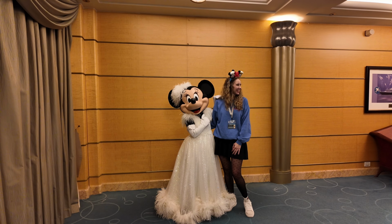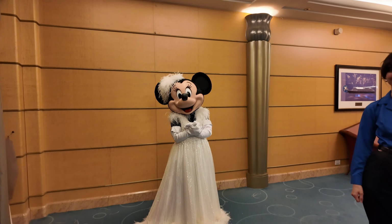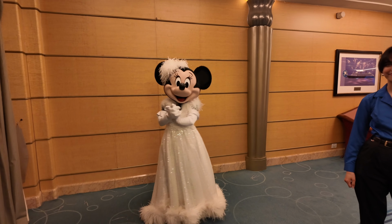I also wanted to say that it was formal night tonight, and we did not dress. There were sacrifices that had to be made on this cruise as far as outfits go because I was trying to not overpack. But that being said, it is fun to do. I loved looking at how everybody was dressed up. That was so fun, and I would do it on a different cruise, just not an Alaskan cruise where I'm trying to really be mindful about how much I am packing.